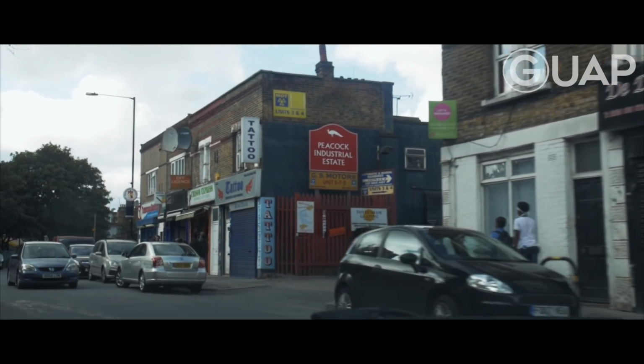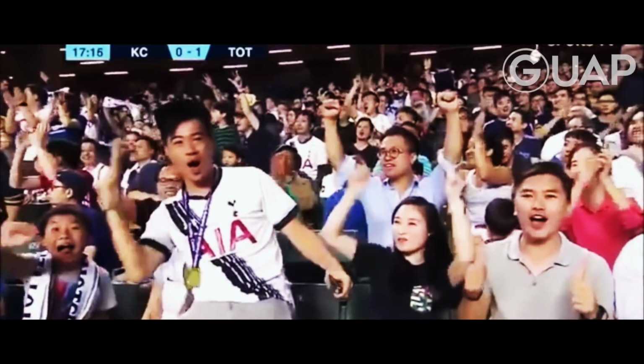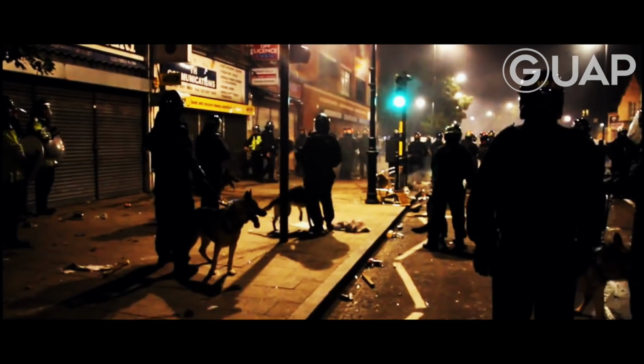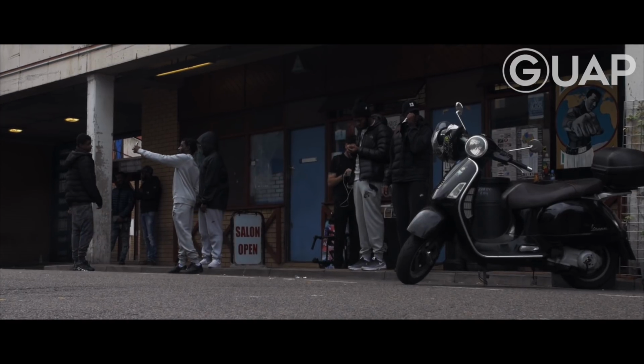North London, Tottenham, home to one of the most ethnically diverse areas in Europe and also home to one of the most profound football clubs in the world. This area does not fall short of charisma or pride. Tarnished by its controversial past and plagued by its lack of opportunity, residents really do represent the flowers through the concrete and stand for nothing but unity.